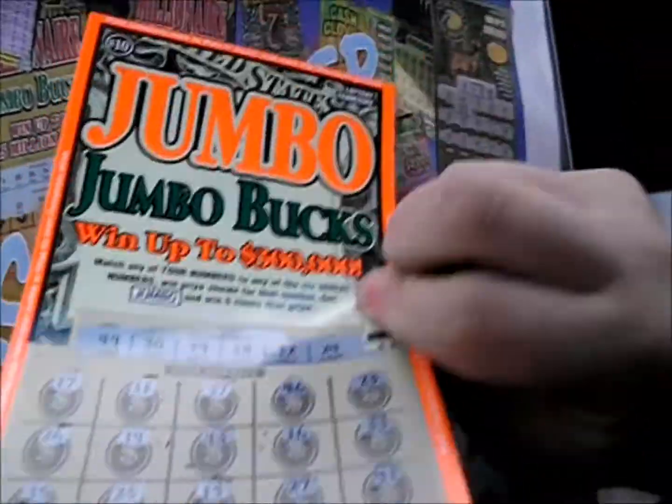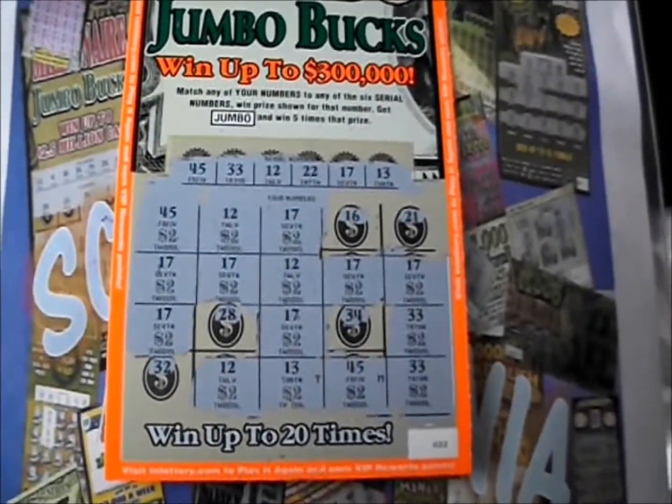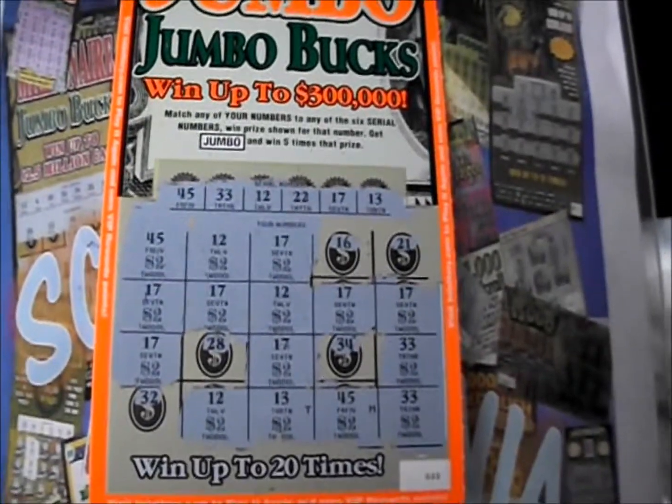Only one winner in this part, but it was not too bad, though. A $30 winner, 15 numbers for two each. Alrighty, well, that's all for this part of Jumbo versus Jumbo up here for Tennessee for right now.